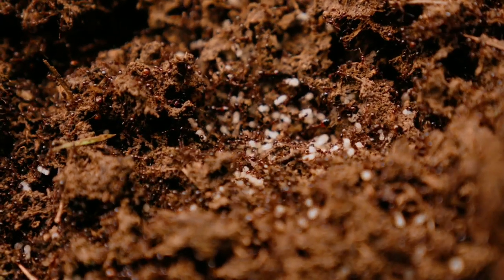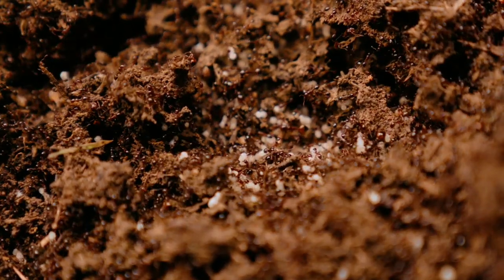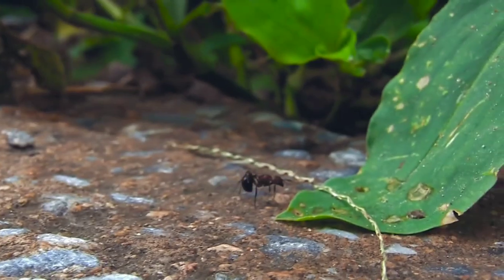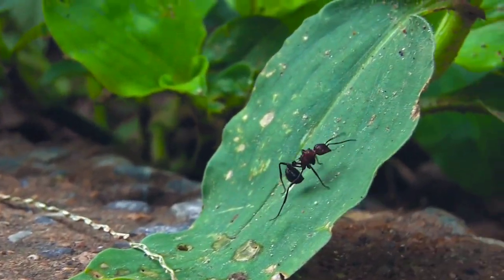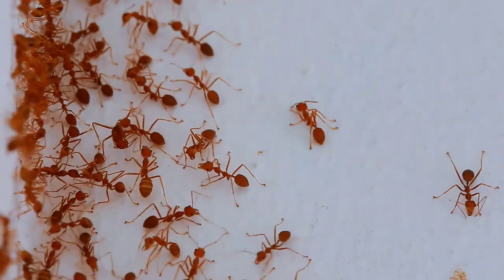The queen is the only reproductive ant and the largest, mating with male workers to produce offspring. There is no king. The term king is reserved for termite societies, a different order. The queen mates once in her lifetime, storing enough sperm to fertilize millions of eggs. When the nest reaches a certain size, the queen produces special eggs destined to become future queens, called angel queens.